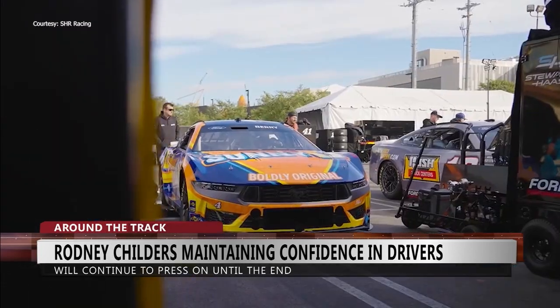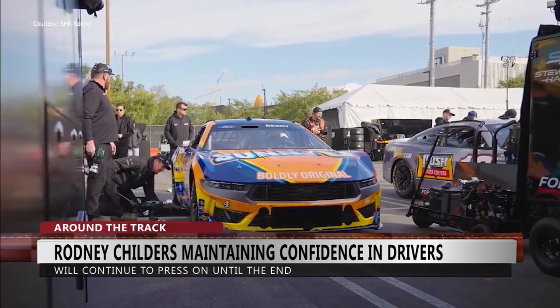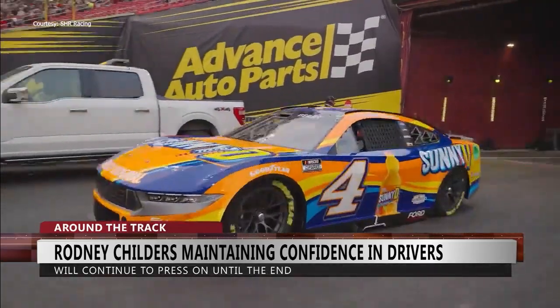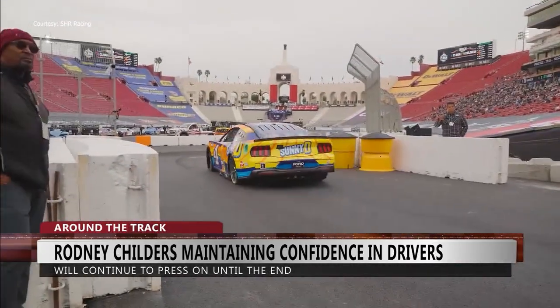Well, I think it just shows the type of leader that Rodney is and the culture that he's built there with the 4 team at SHR and that I'm fitting into that, right? We feel like we've had some really strong runs over the last month, and I know that everybody there has been super excited about that, and we feel like we have a lot of good races ahead of us, right? I think we're only going to get better.